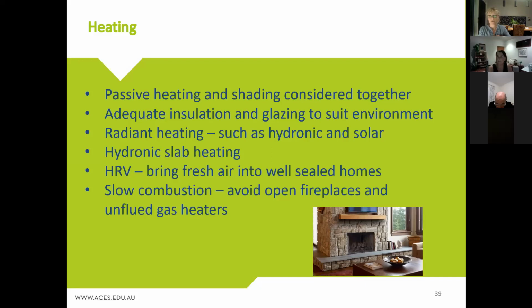As Nell mentioned, hydronic slab heating is good, not the electric one, of course, because it can emit very high magnetic fields. But yeah, even the enclosed slow combustion heaters can be good. The only problem is someone has to clean them and then expose themselves to that ash in the process. So you probably have an air filter on and a mask if possible. But yeah, unflued gas heaters should never be anywhere because they release noxious gases, which can be lethal, and can also instigate asthmatic attacks.